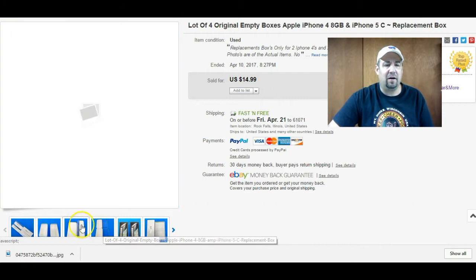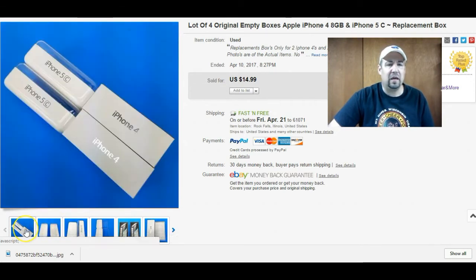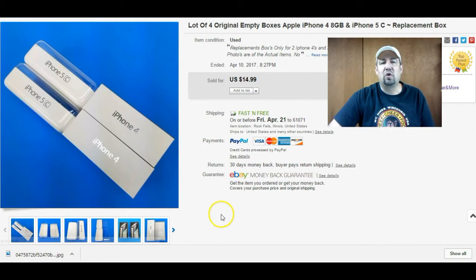Yeah, I got these for a quarter a piece, and two of them are for the iPhone 4, and two of them are for the iPhone 5. So you can see I got 14. I had no idea what to do with these, but I figured for a quarter, I was just going to throw them all together. They were light enough. They went first class. So I put them up for $15 just to see what was going to happen with them. And I think they sold in about 2 weeks of me listing them. So, yeah, these are just empty iPhone boxes.